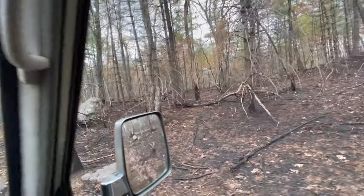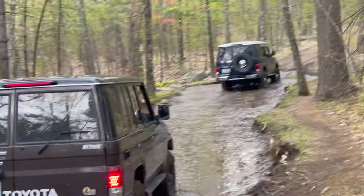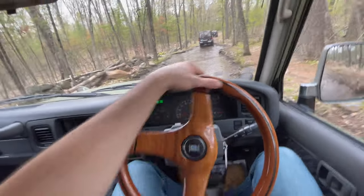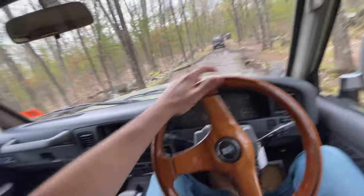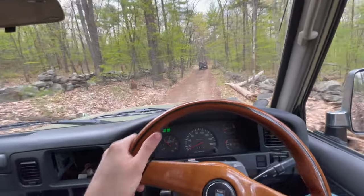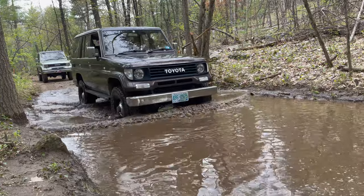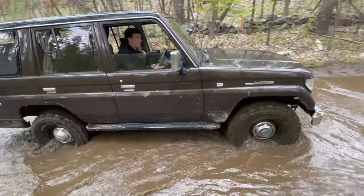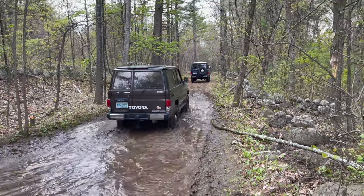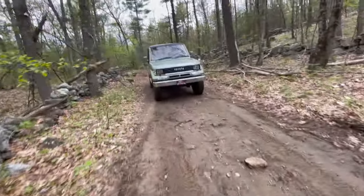Driving through a friggin' horror movie. I'm waiting for the Texas Chainsaw Massacre to run out and kill me. Decent sized one. Let's see if my little Land Cruiser can make it now.